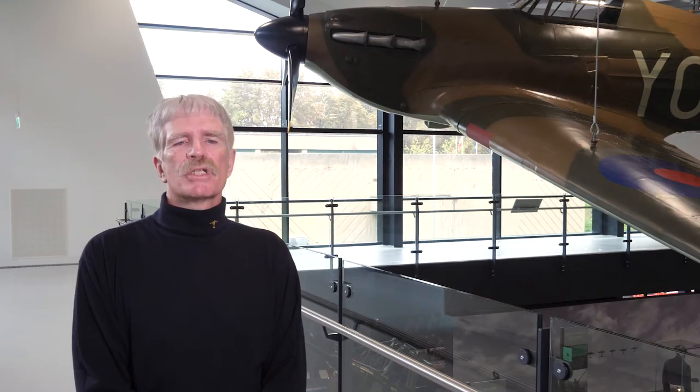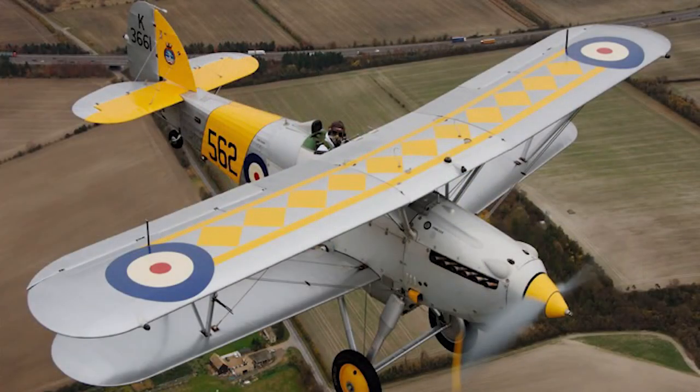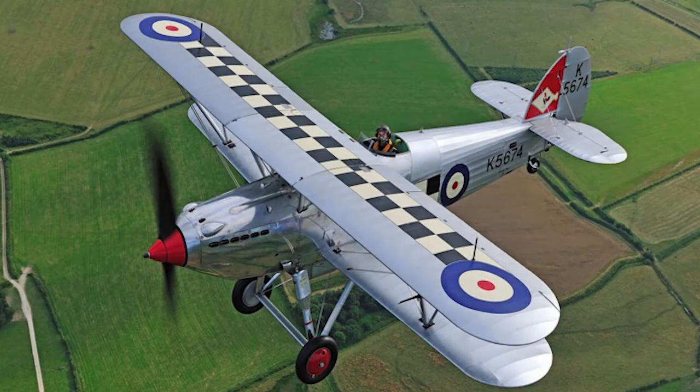It was called the era of silver biplanes. This, for example, Hawker Nimrod II. But a key aircraft I'm going to refer to now is the Hawker Fury. The Hawker Fury was an interception fighter. It had to climb to 20,000 feet as fast as it possibly could.